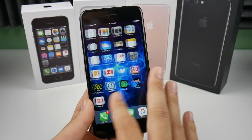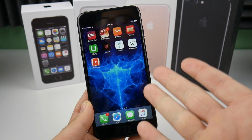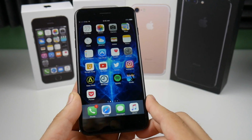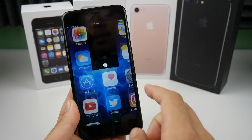Now let's get into software here. So the software, of course, iOS 10, which came with it. I'm running 10.3.3 right now. iOS 11 is going to be coming to this phone, and this is obviously the most enjoyable feature I think for most users here, is iOS 10.